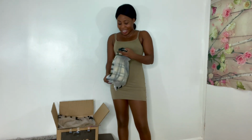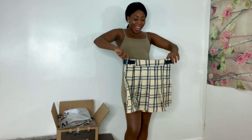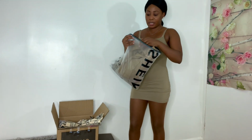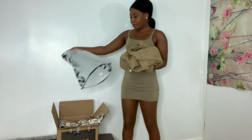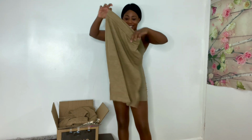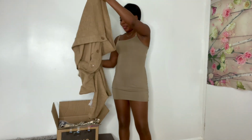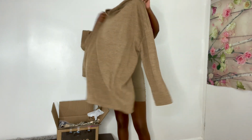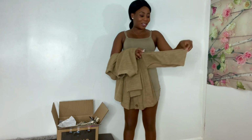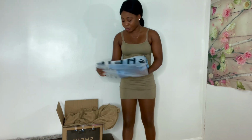So the first one is this. What is it? Oh, it's a school gasket. Oh, wow. That's a school gasket. Second one is this. What is it? Oh, all right. This is a skirt. Oh, it came with this sweater. Nice. Oh, and it comes with a tube too. Nice, right? What is this?